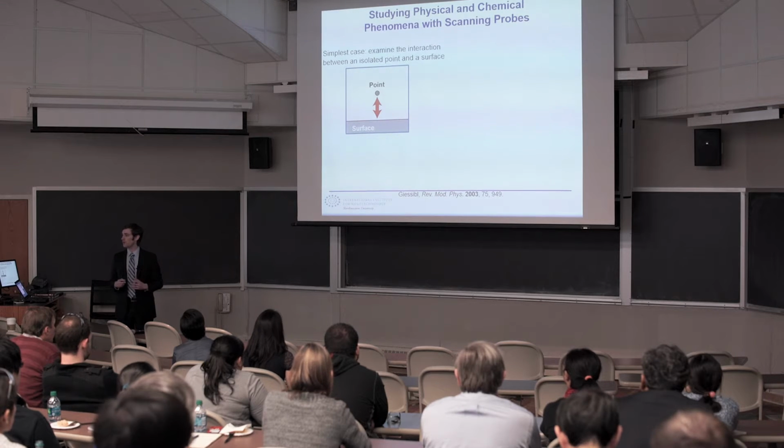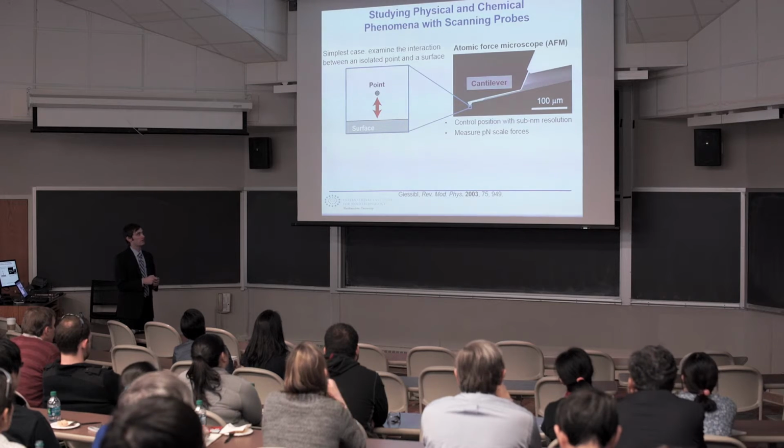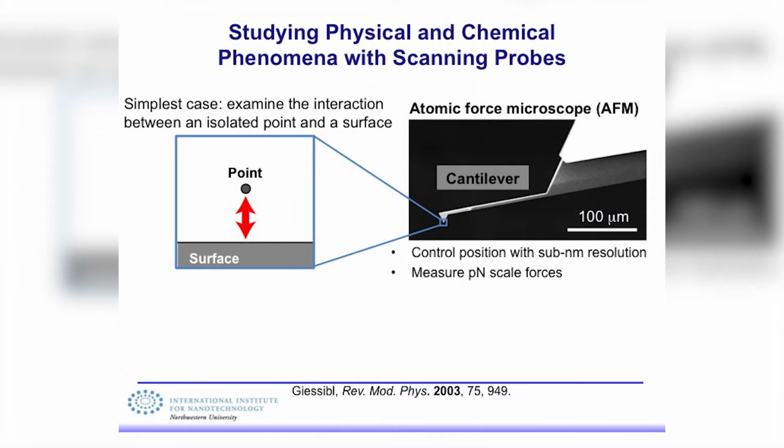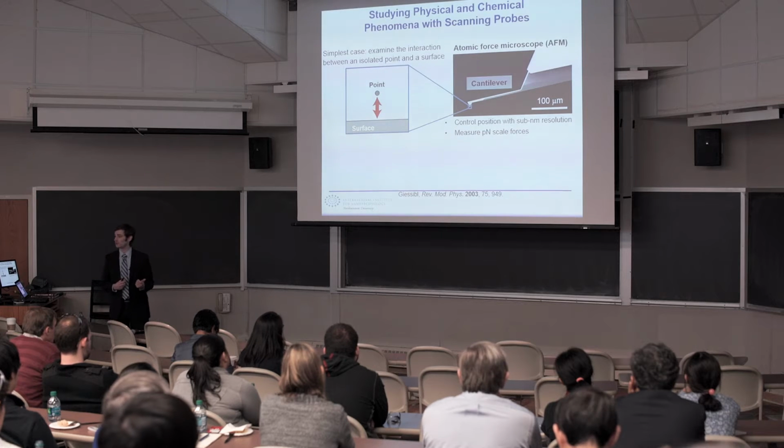But what we can do is use modern instrumentation, for example, the scanning probe or atomic force microscope, that features a very sharp tip at the end of a flexible cantilever. And we can move this whole construct in 3 dimensions with nanoscale resolution. And we can use this sensitive cantilever to measure and apply piconewton scale forces. And this has been a remarkable tool for nanotechnology because it directly gives you access to the nanoscale world.